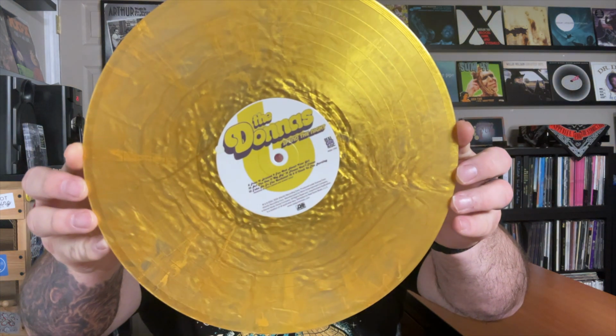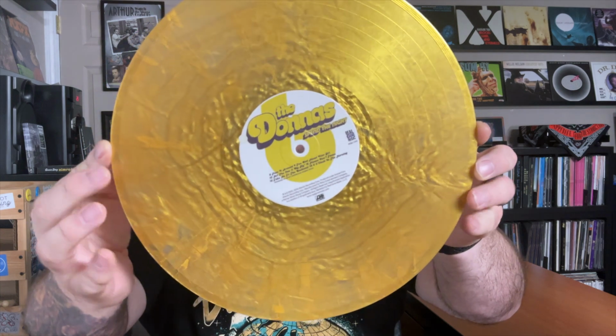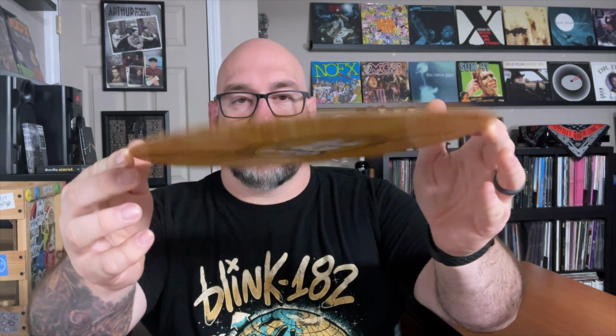A lot of times when you've got this wavy kind of gold or silver look to these albums, they can have some underlying surface noise. This one actually sounds pretty good though. I see it's got the rippling through the color there. It's like a gold foil.